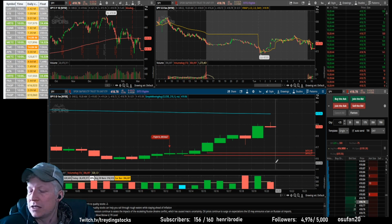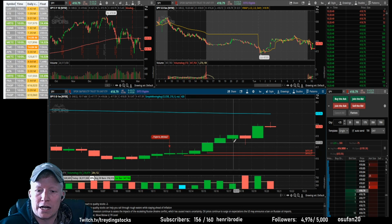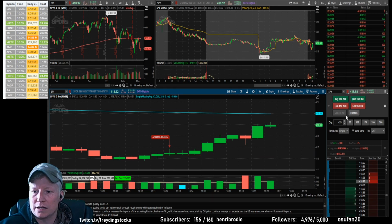Ford breaking out, VTNR about to creep up. I'll look in a second. So you've got to keep eyes on this. Where are we looking right now? We're still looking down here for exit. Let's get these lines off. TOS is super laggy. Nice.